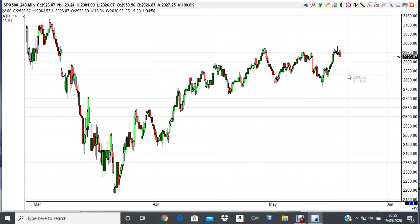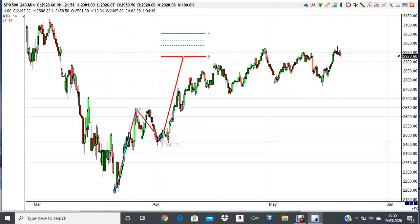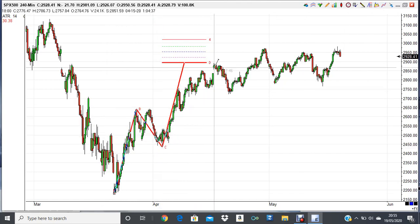Whether it's range before we break out to the upside, or whether it's this ABCD and we come into the downside, is your ABCD off the low we made in late March. There with AB swing, CD swing. It's extended to 1.189, absolutely on the money. There's your 1.189, that green dotted line there. It's hit it absolutely spot on, hasn't it? Absolutely spot on. And now it's starting down.